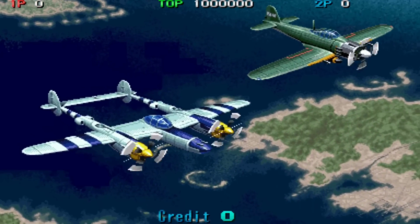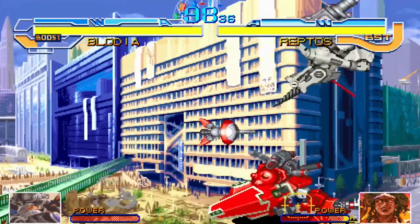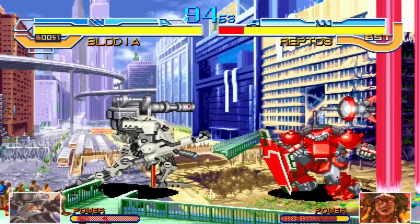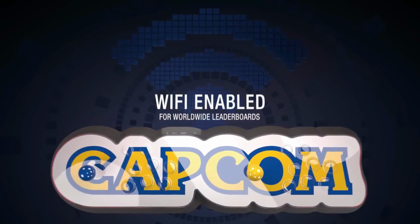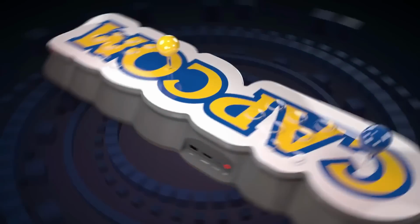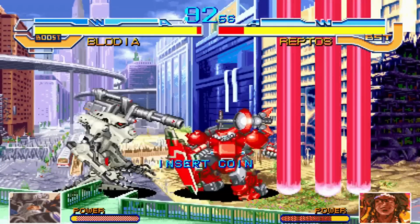The emulation quality is excellent, with crisp visuals and smooth gameplay that capture the vibe of the original arcade experience. Plus, there's built-in Wi-Fi for online leaderboards, so you can compete with players around the world and see how you stack up. One thing to keep in mind is the price.